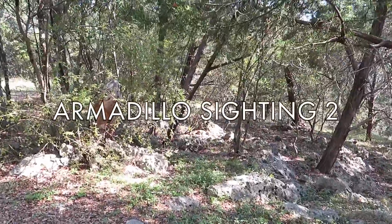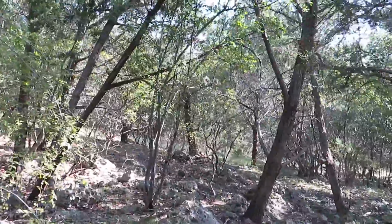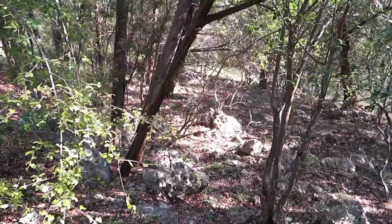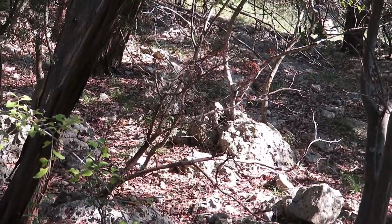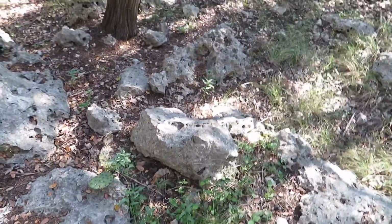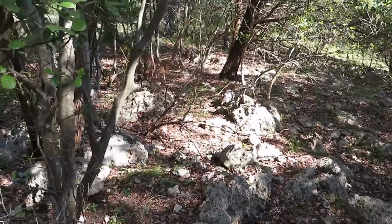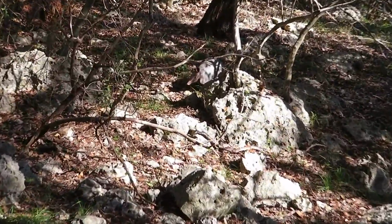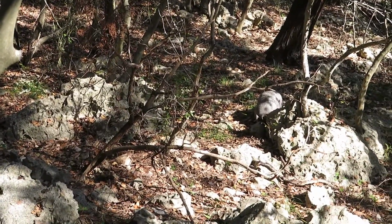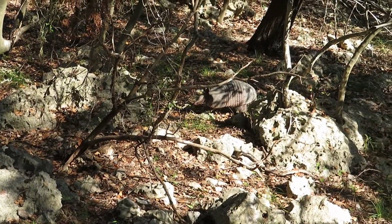We have another armadillo spotting. I'm trying to get a little closer because they do very well of camouflaging with their surroundings. But he's right there. That's a rock. Oh look, also a cactus. Hey pal. Oh, there it is. Got another armadillo spotting. This one is bigger than the one yesterday though. But apparently they're really common in this campground.